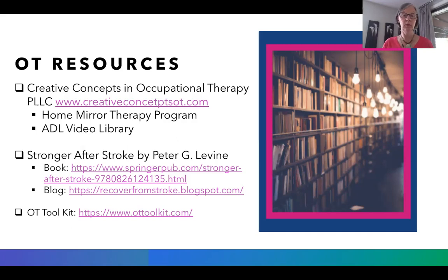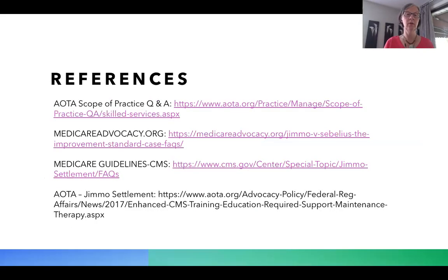So those are the resources that I have. And then there's also the references. So these are great references if you want to learn more about the difference between skilled therapy, skilled maintenance, and then non-skilled maintenance.